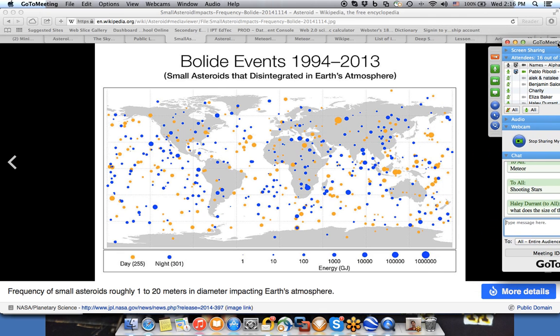The size of the dot indicates the amount of energy, in gigajoules, that would be released. So the bigger the dot, the more energy that shooting star burned as it entered the atmosphere. I think this is one of the biggest dots, a meteor that burned up in the atmosphere in Russia last year, during the day. When it exploded, it caused such an explosion that it broke a lot of glass.